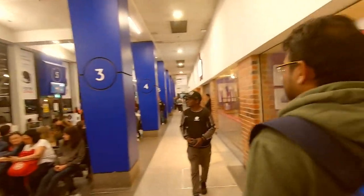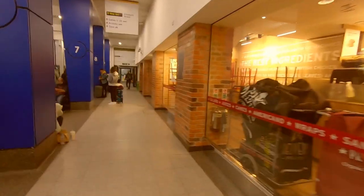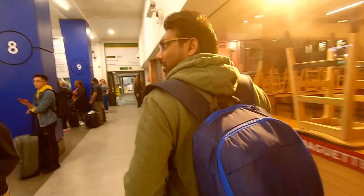Number 2 to 20. We are heading towards gate number 10. Let's see how is gate number 10. I'm coming for the first time here. Yeah. And we get bus to Glasgow. Flixbus to Glasgow. Okay.